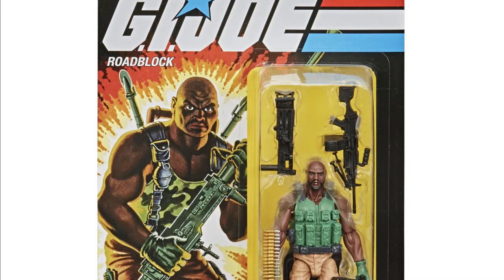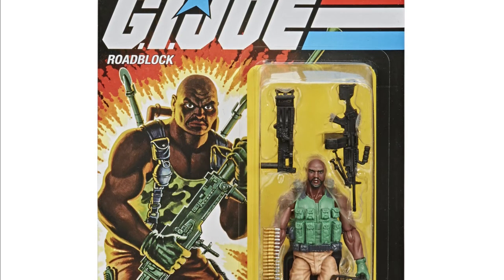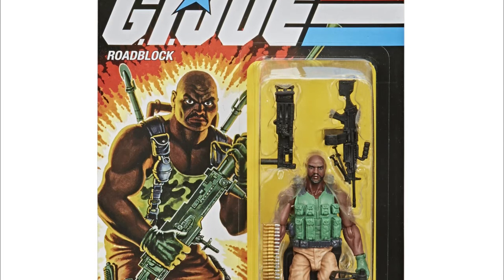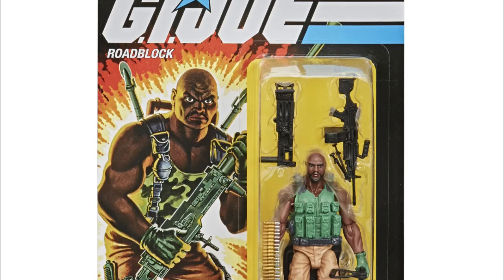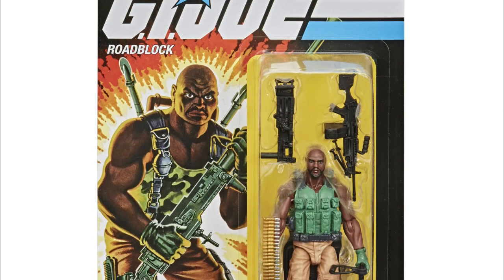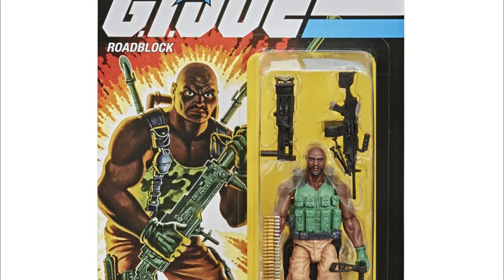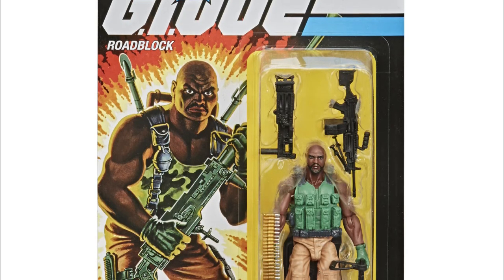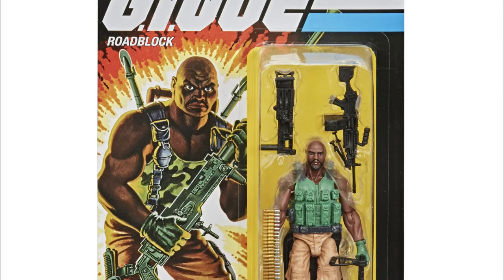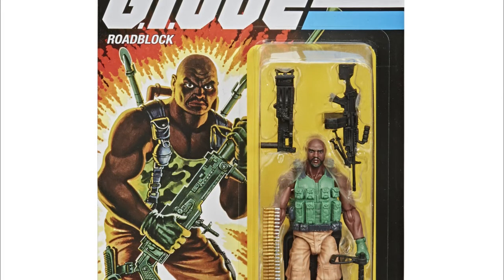And I think this wave is a lot more freeform than the previous retro wave, which in some cases was literally just like, here's this old figure, here's the new version, we put some gray on it. I think there's more creativity in this license, and I think that this has a lot of potential for the retro line to continue and still produce great things.